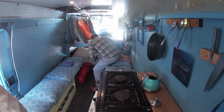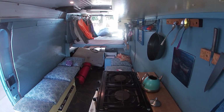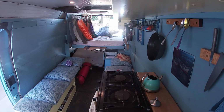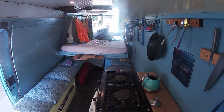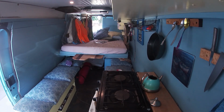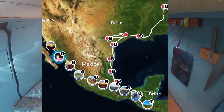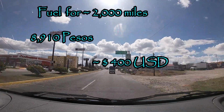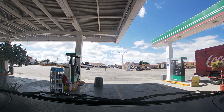Let's get back to what is the cost of traveling through Mexico. Again, we did it in a rush, so there's a lot we did not get to see. But what it cost us to get there was in fuel to do roughly 2,000 miles, leaving the Arizona border and arriving at the Guatemala border. Roughly 2,000 miles was 8,900 pesos, which is an intimidating number, using today's translation of 23 pesos equal $1 US.